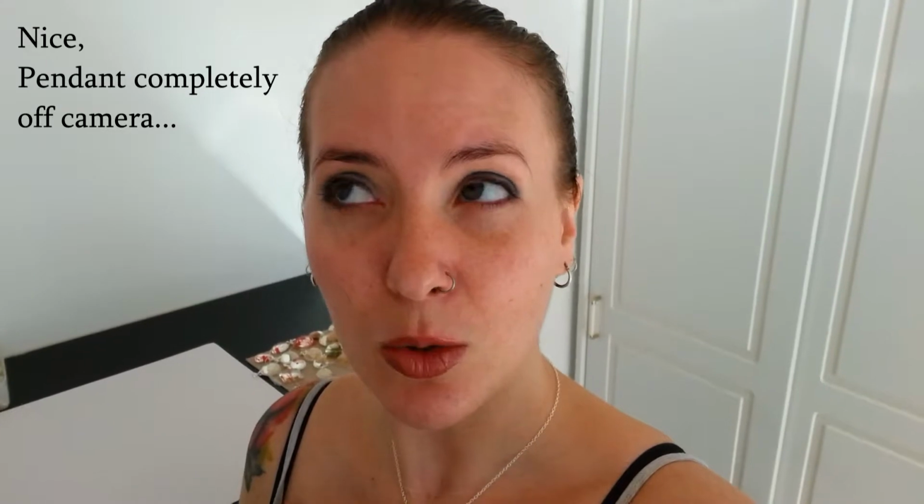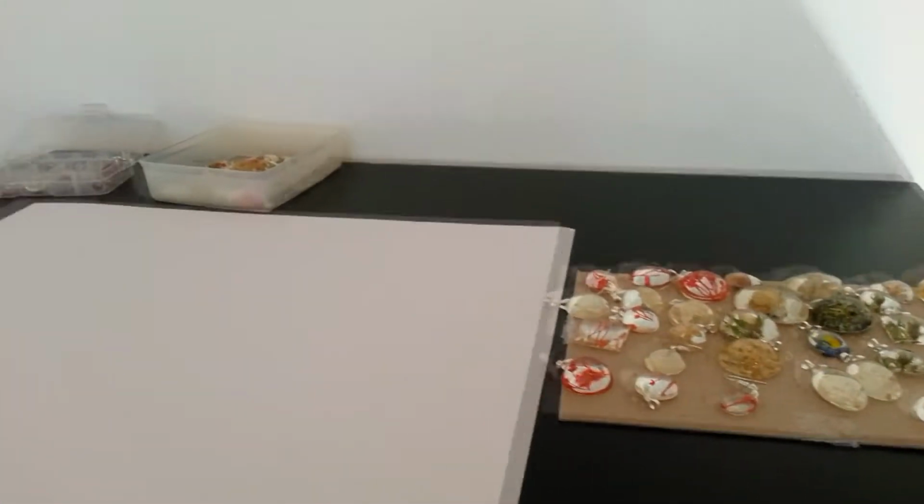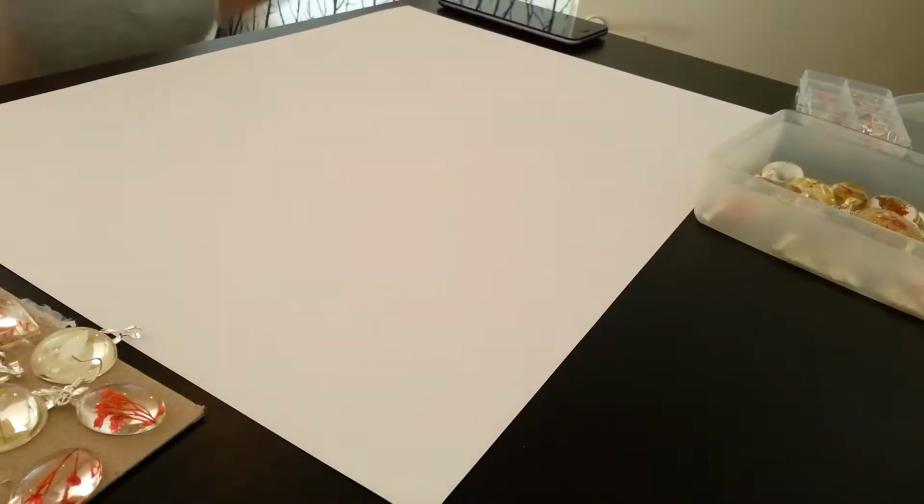And ones like this one. This one's already up in my Etsy if you're interested. It's a little orchid bud, a purple orchid. And yeah, so here we have the rest of them ready for some photography. So let's get started on that.